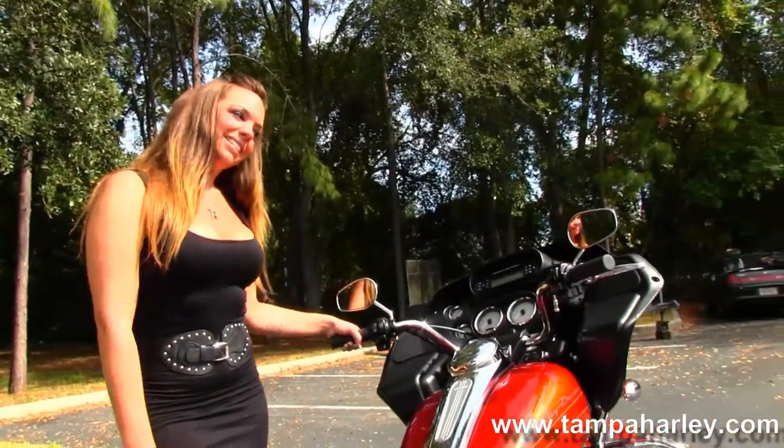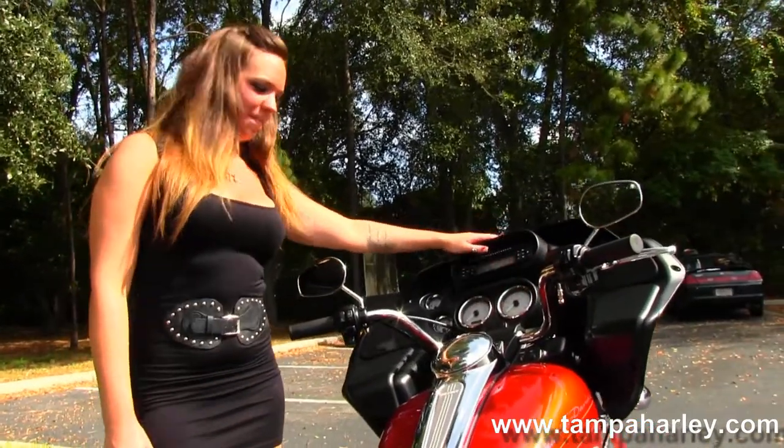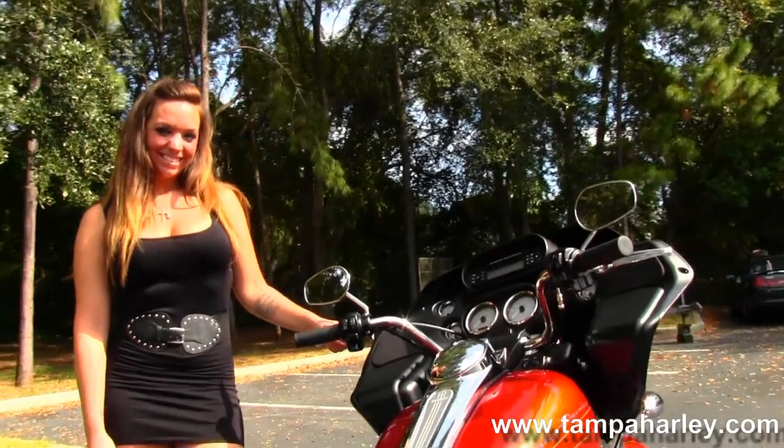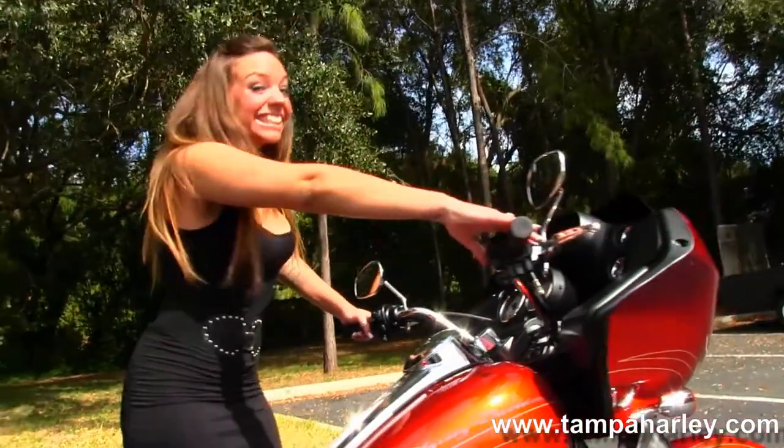Then up front we have the shark nose fairing that houses your AM FM CD player with auxiliary port for your MP3 player. This bike has factory cruise control, security, and ABS. And Alyssa's gonna crank it up for us here real quick.